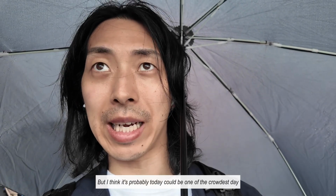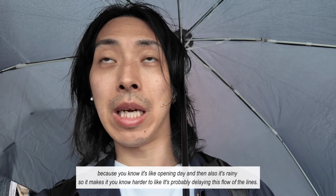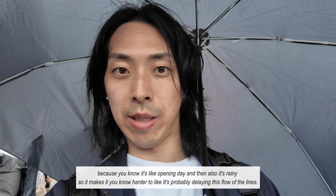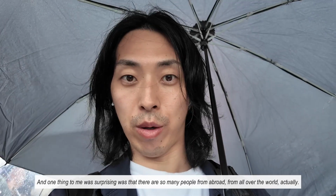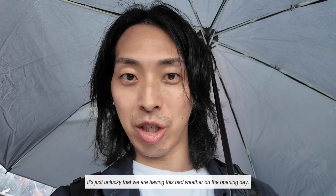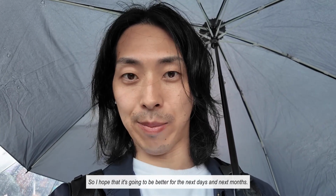But I think today could be one of the most crowded days because it's the opening day, and also it's rainy, so it's probably delaying the flow of the lines. And one thing that was surprising to me was that there are so many people from abroad, from all over the world. It makes me feel how this World Expo is an international event. It's just unlucky that we are having this bad weather on the opening day. So I hope it's going to be better for the next days and next months.